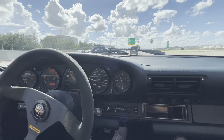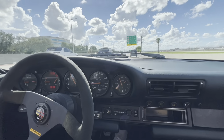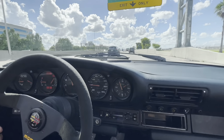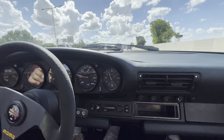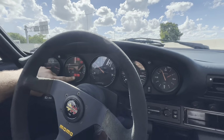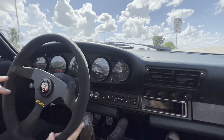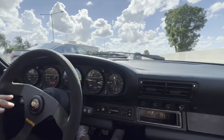AC is functioning. It's not super cold, but the HVAC system works, the compressor works. We've charged it, but it did leak out, but it is functioning. It has ABS, is disconnected currently. We've thrown about $2,500 to $3,000 at it, and we can't figure it out.